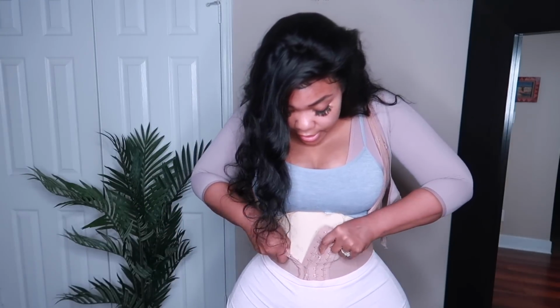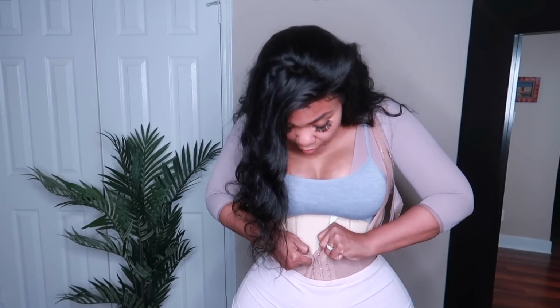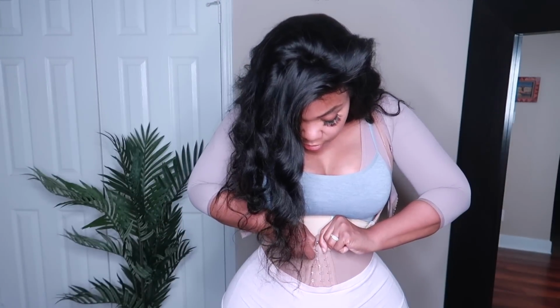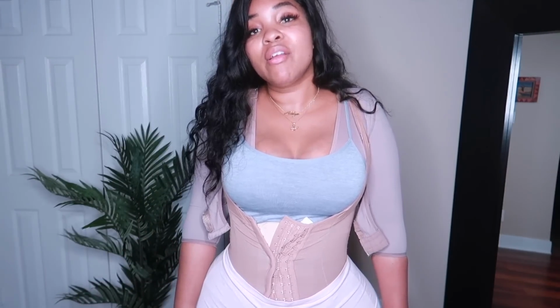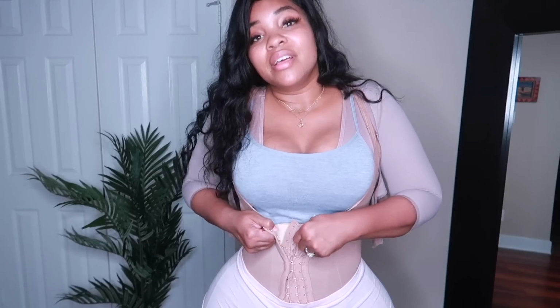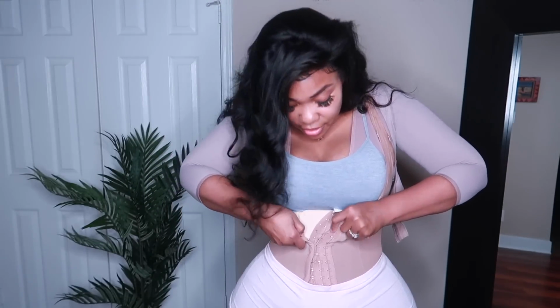But yeah guys, it's very, very tight. It's uncomfortable. You have to pee through a hole, which sucks because sometimes it might get on here. And after you just put this skin tight garment on, you fought trying to get this thing fastened all the way up, you gotta take it off and wash it.